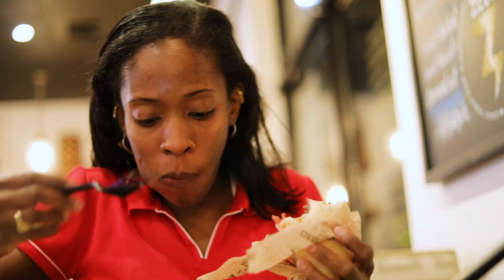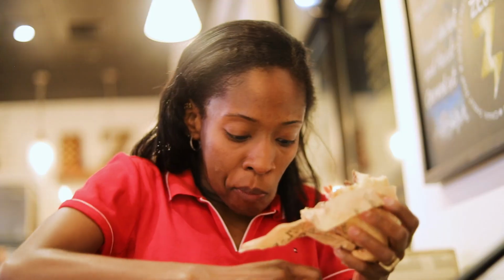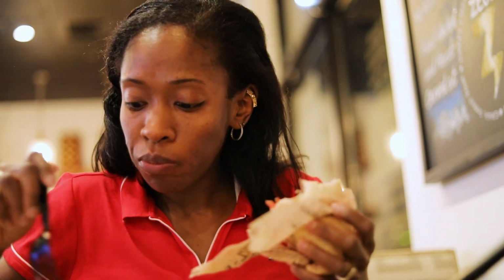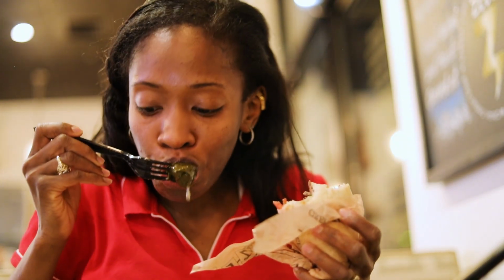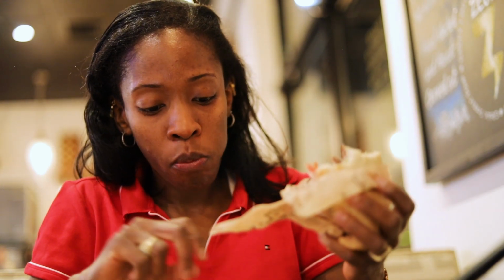The reason being that with the tzatziki sauce and the other stuff that you have going on inside the sandwich, I felt like it would make the bread soggy and I wouldn't be able to then eat it later. The other stuff I could easily just get a to-go box and take home with me. But I like the combination of everything together. The dolmas were nice and refreshing.